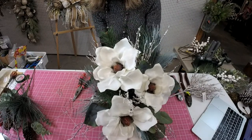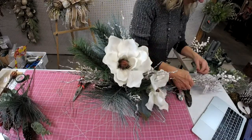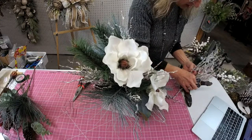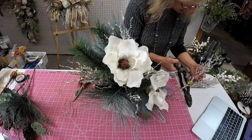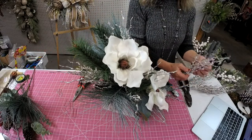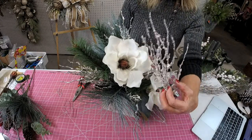I also got this other greenery back here. Let's see. This is just a little bit difficult to separate out because it's all just kind of glued down together. It all wants to stick together. But it is really pretty. It's really sparkly. I don't know if you can tell on camera.